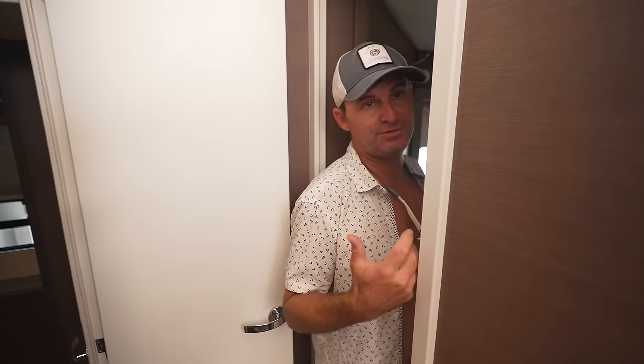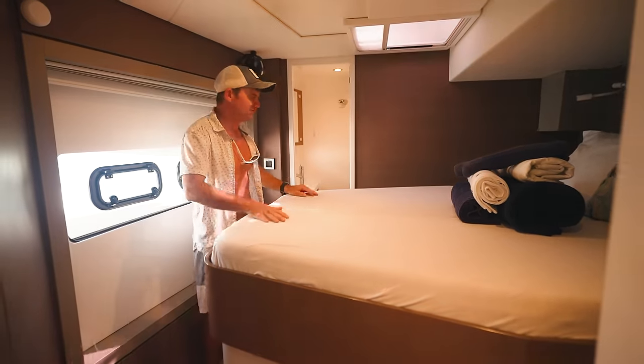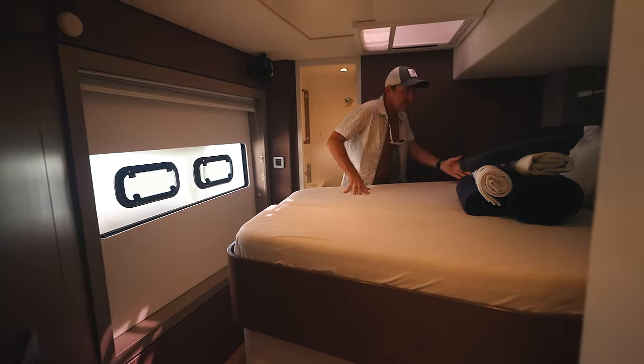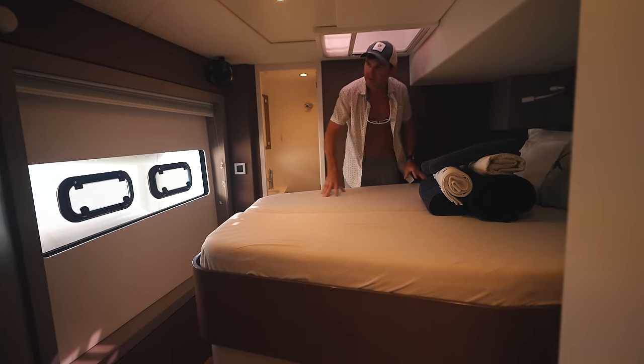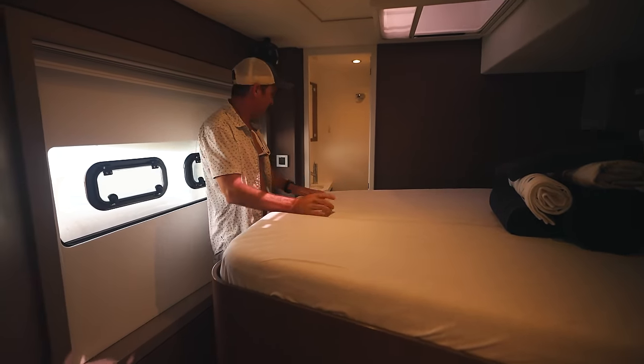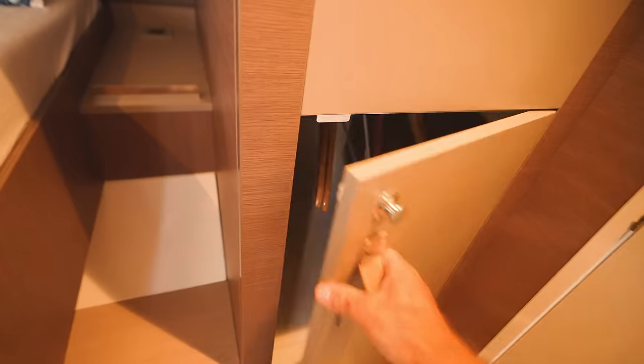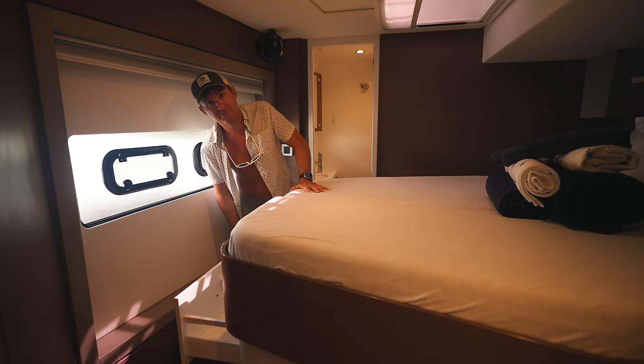So coming forward, you do have the other VIP cabin here. It does have the raised queen size bed with little cut-ins on either side so that you can walk up on the side and then just get in bed right here. This one is a little bit different than the other side VIP in that it has just one single head. So it has a combination shower and toilet all in one over here. And then behind the entry door is your hanging lockers and storage. And then there's more storage underneath the bed.